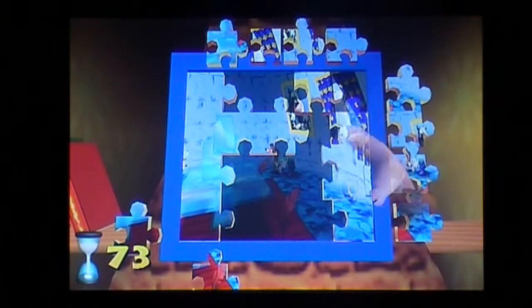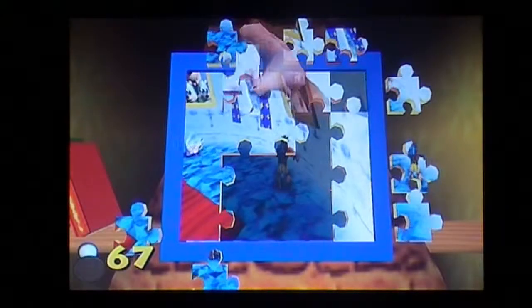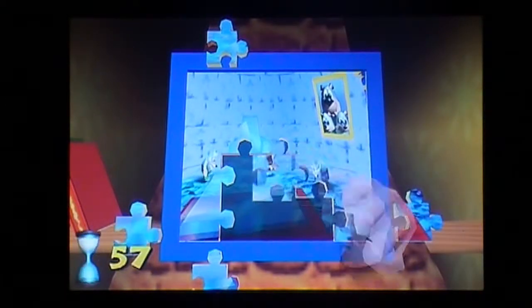Now you guys, this probably won't be the most entertaining episode of the Let's Play. And I'm sorry about that, I know jigsaws are boring as fuck. I never understood the fascination with jigsaws when I was a kid. Just always found them incredibly tedious.